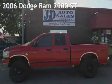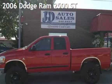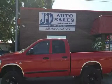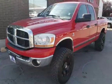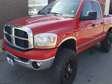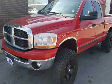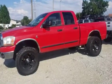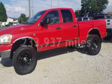Check out this 2006 Dodge Ram 2500 ST. 2006 Dodge Ram 2500 Diesel. This four-door truck has a six-cylinder, 5.9-liter i6 engine, with four-wheel drive, and an automatic transmission. This Dodge has less than 234,000 miles on the odometer.